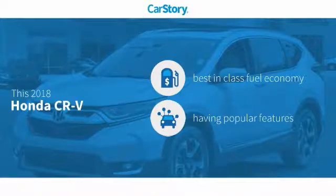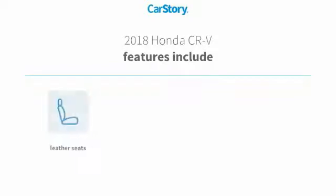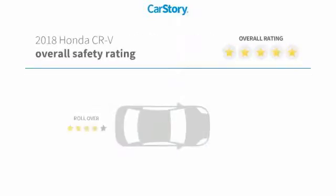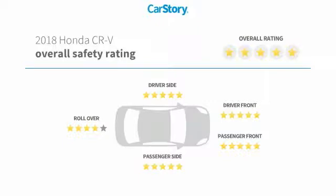This vehicle is indicated as having best-in-class fuel economy with popular features. Features also include keyless entry, leather seats, steering wheel controls, hands-free Bluetooth integration, MP3, and it has been listed as an IIHS Top Safety Pick with these ratings.